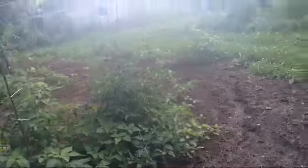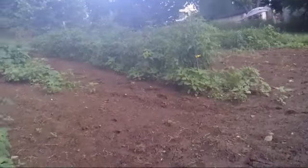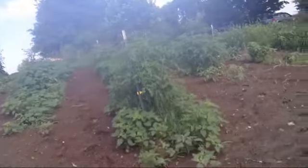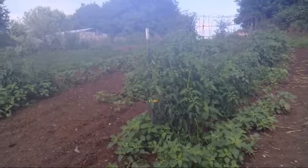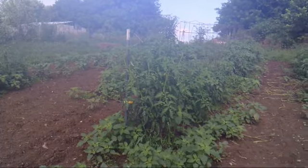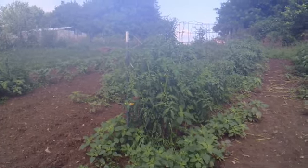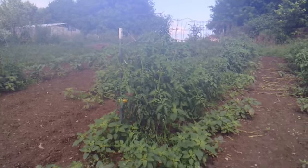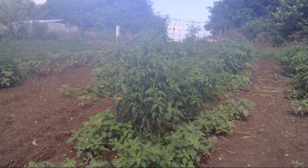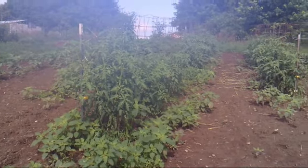Here's the hillbillies in the kitchen garden. They're already setting tomatoes. Pretty much all of my tomatoes are setting, except the Romas we planted. You can see here these big old Cherokee purples. They're already to the top of the cage, and they've only been in for a month. So they'll be over the top of that cage by mid-July by a lot, and down the other side.